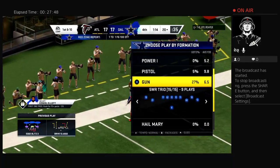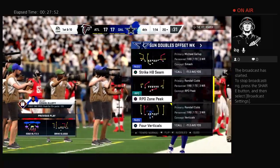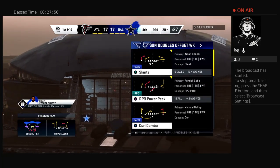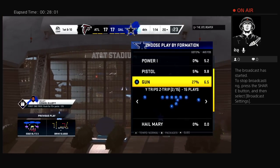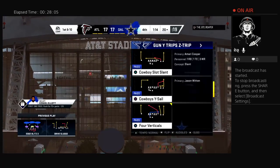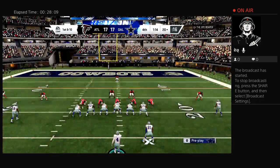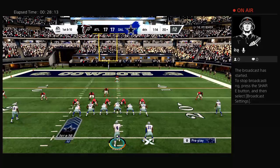All that practice time came to fruition on that play. All those timing routes that they work on through training camp, OTAs, minicamp, and just regular season, they got it done on that one. An outcut, ball was delivered, and picked up the completion. Prescott now 11 of 16 through the air. It's 1st and 10.